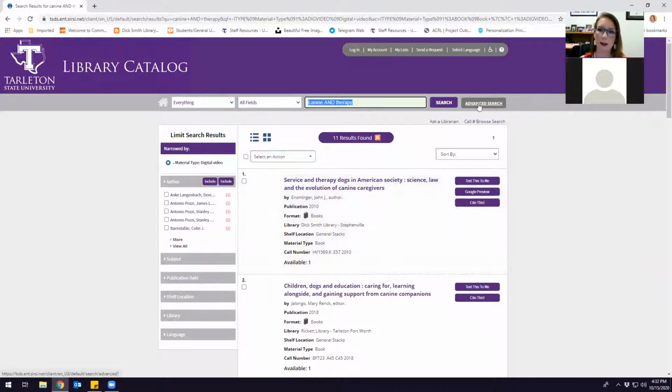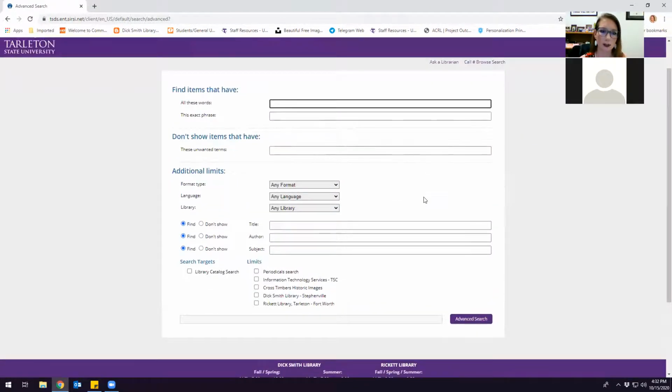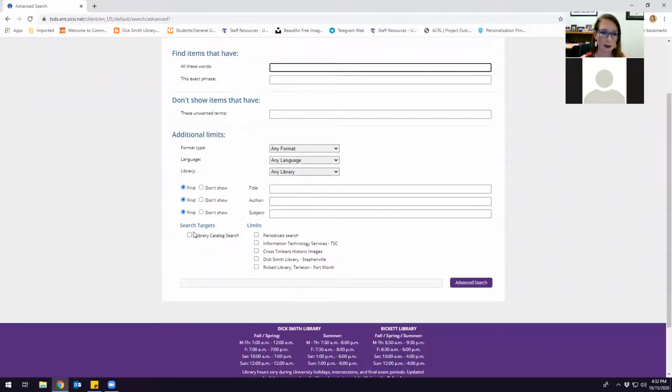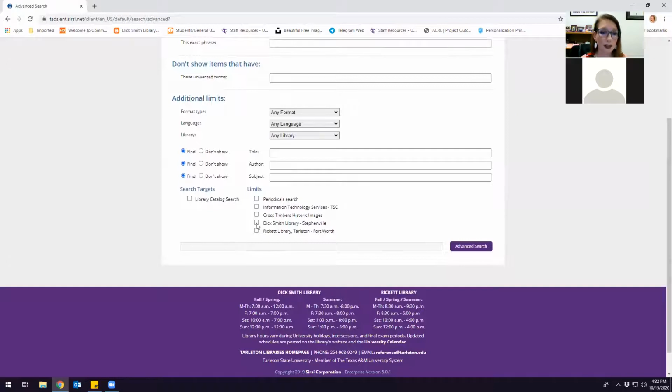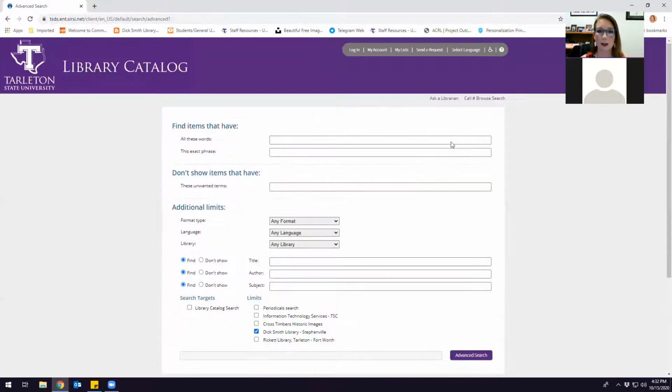You can also go up here and click Advanced Search if you're looking for multiple things. So this will narrow it down to which library. If you're in Stephenville, you might want to go in there and do that. It can narrow it down to language, again, which library, which format type. So the Advanced Search just offers more options.